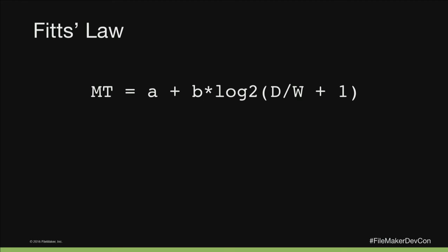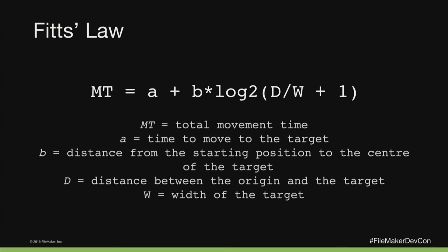Okay, so Fitts' law. So Fitts was a psychologist, and this is, you know, the description of his law. But you don't really need to know this. It's a whole lot of stuff. I'm not going to test you on this actual math. And in fact, you'd need to do some testing and figure out what the average times would be anyway, so we're not going to do all that. But the concept is really sound.